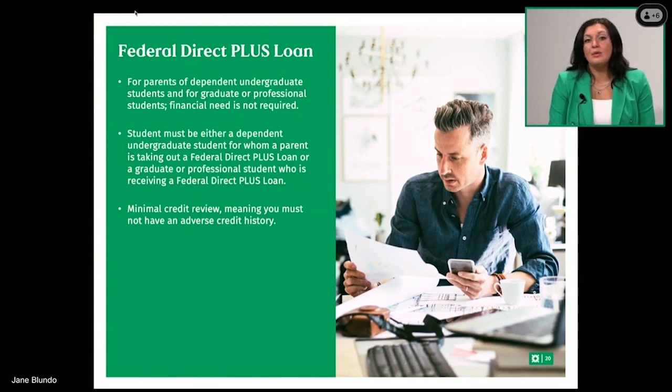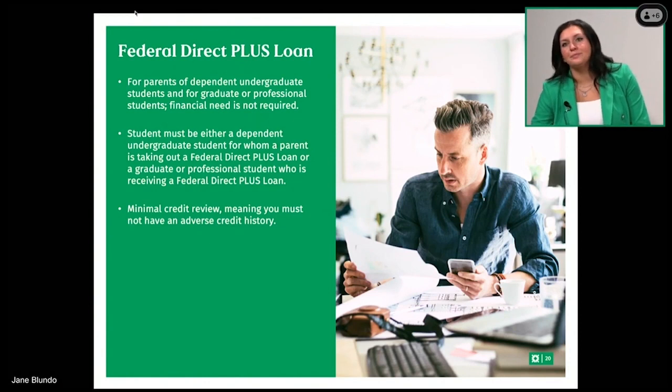But this can be a viable option for parents that are challenged with a poor credit history or a high debt to income ratio. But something you want to keep in mind here is that this is a loan that the borrowing parent is solely going to be responsible for. The student will have no legal or credit obligation when it comes to this type of loan.